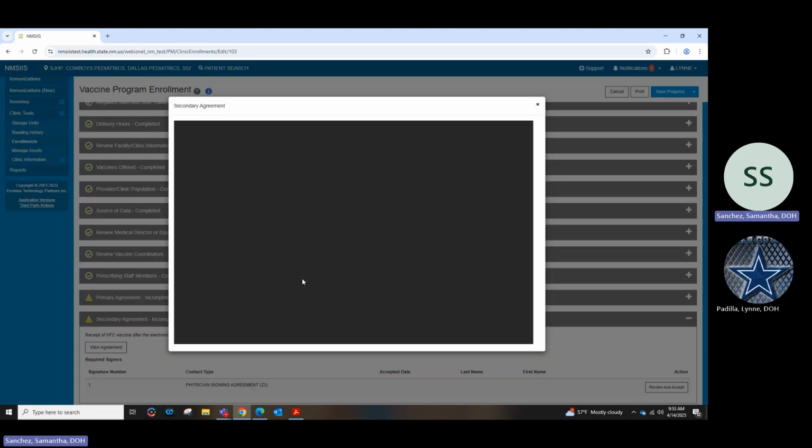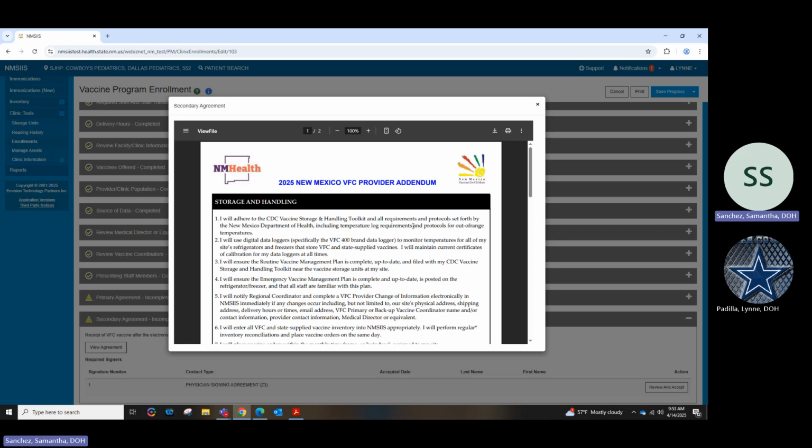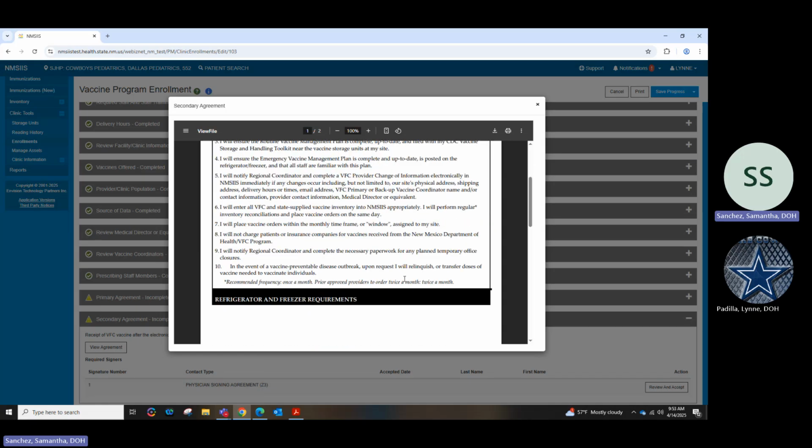The secondary agreement is the New Mexico VFC provider addendum. And these are New Mexico's policies that we have in order to become a VFC provider. And we have updated it this year. So I would suggest that you print it off so that you know, and I will go over the new requirements. Okay, and that is number 6. So now it states that I will enter all VFC and state supplied vaccine inventory into NIMSIS appropriately. I will perform regular inventories, which is once a month, reconciliations, and place vaccine orders on the same day. So now you reconcile and place your order on the same day, and you place them within your ordering time frame.